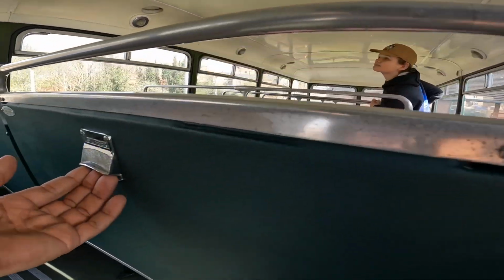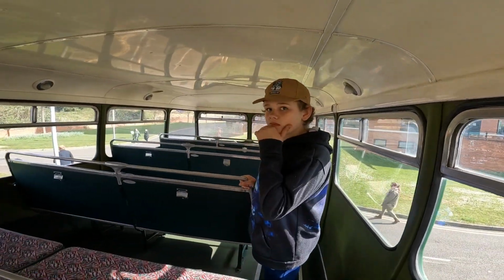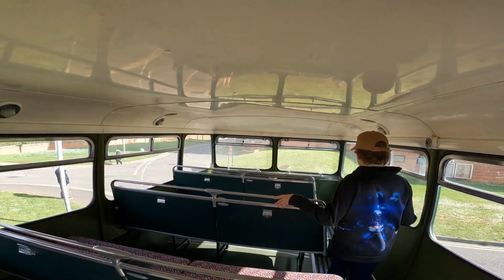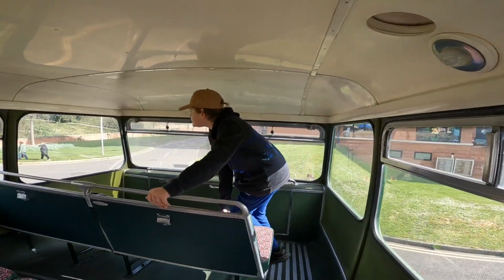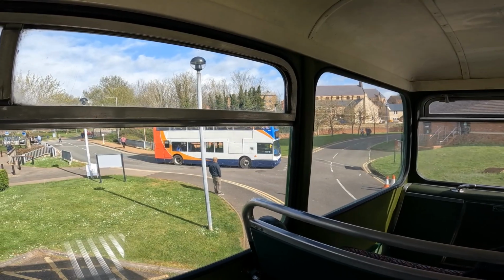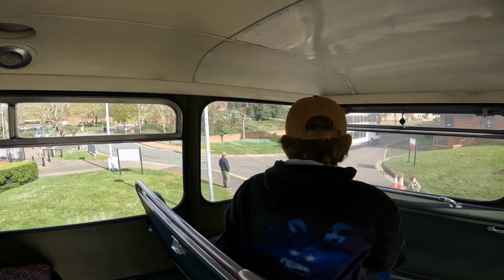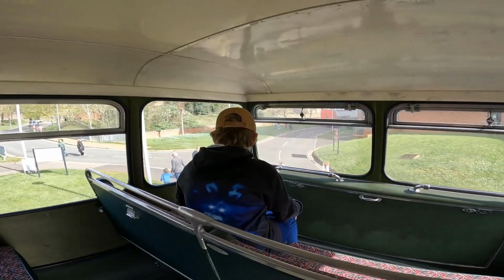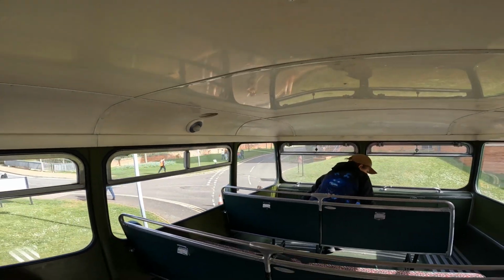Are these bottle openers? No, they're stubbers. People used to smoke on the buses, you see. I like that. What do you reckon, Eddie? And then... Oh, look, there's another one coming in. Stagecoach. You see, there's like the old X, the old 46. There's also two, like, bees. Well, hopefully we might be on this one a bit later.